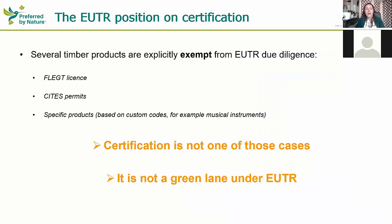Several products are explicitly exempt from this process of due diligence. It is written down in the regulation that it does not apply to any timber product which is covered by a FLEGT license or a CITES permit. And finally, there are specific products, based on their customs codes, that are exempt because they're not listed in Annex 1, which lists all products concerned by the regulation. For instance, musical instruments might have a customs code that's not listed in the regulation. Therefore, the regulation does not apply to them, and you don't have to conduct due diligence if you're an operator.